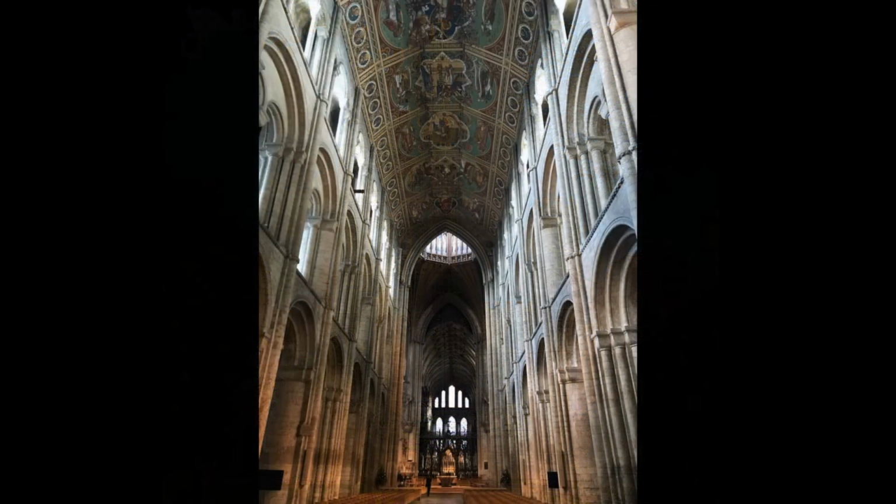This is the nave of Ely now. Its original wooden roof, not uncommon in Romanesque churches, was replaced in the 19th century, but the rest of the nave in this view is as it was when Longchamp last saw it.